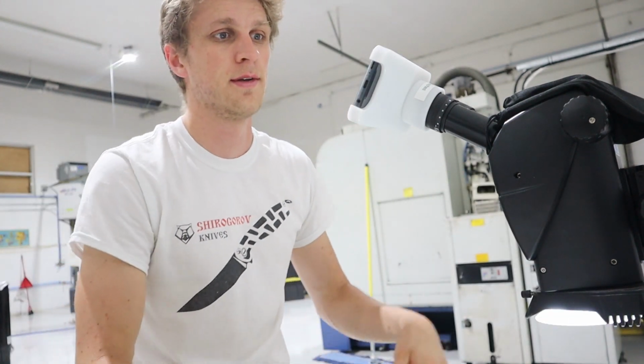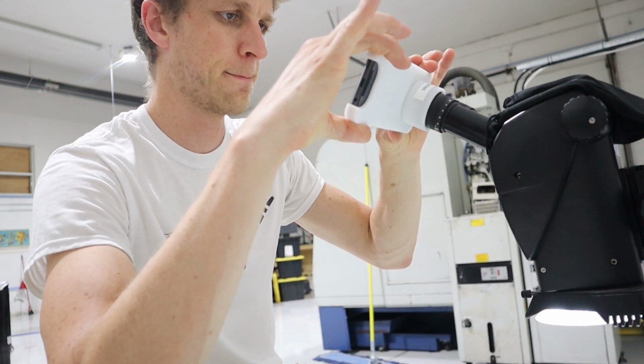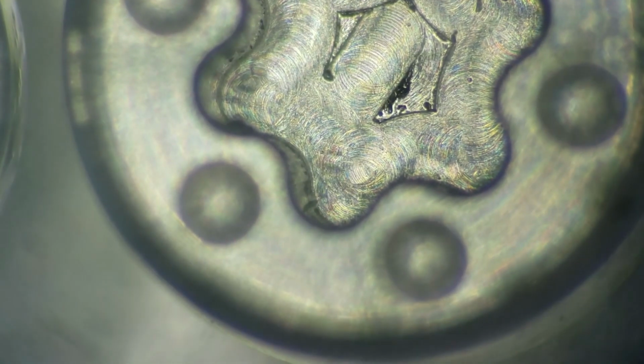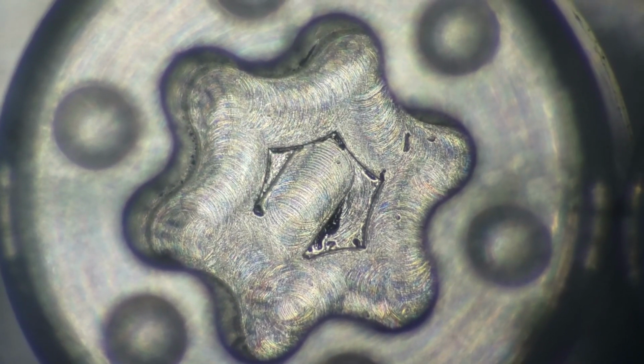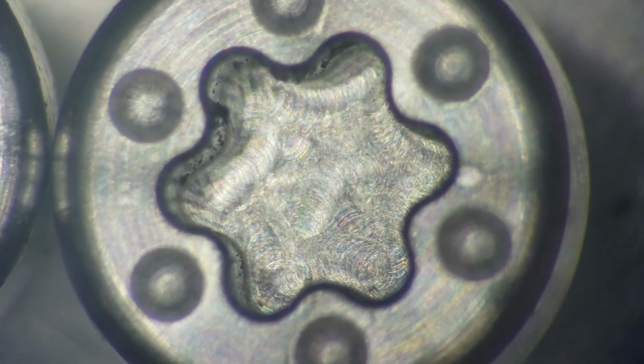Check this out. Moving to the camera. All right, here's the old one. Actually, I guess that's where we left last time. And then I had this one with the island that I was talking about. And then this is my latest one. Oh, baby.